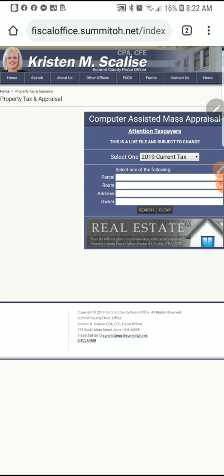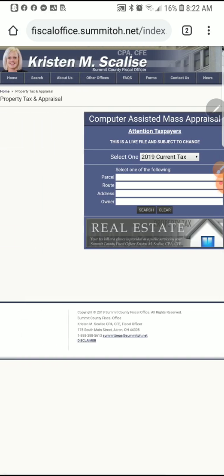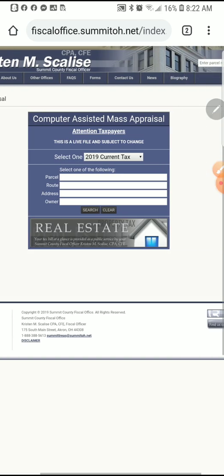Okay, and when you're getting started, let's say you can't buy a list or you want to learn the ins and outs, this is where you should start. You need to get familiar with these sites, whether you can buy a list or not, because you need to know how to navigate them. There's a lot of good information here.